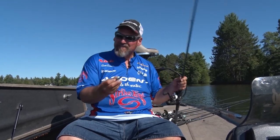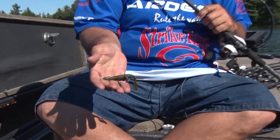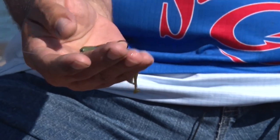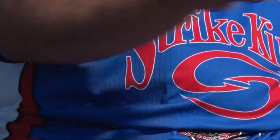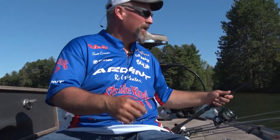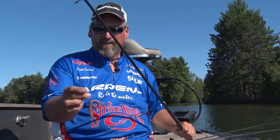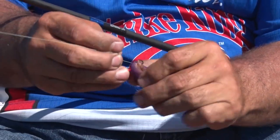One of the ones I was skipping earlier today was a Strike King Rage Bug with a 3/8 ounce tungsten sinker, pegged tight, Texas rigged, and that gave us quite a few fish this morning right away. What Riley was throwing, and what I would throw every once in a while, was a wacky style. This is called a Strike King Zero. It's just a stick worm.